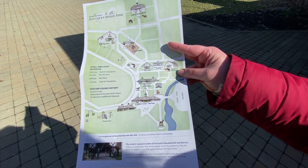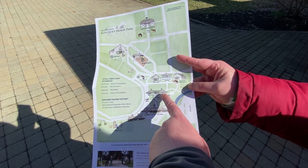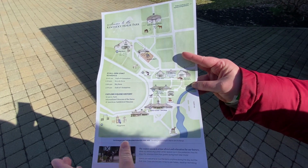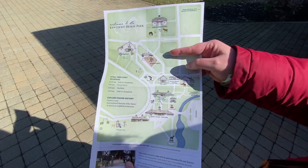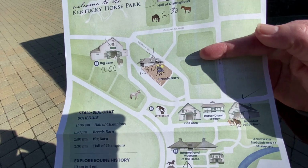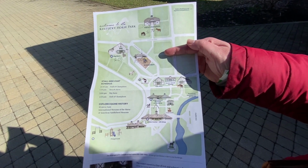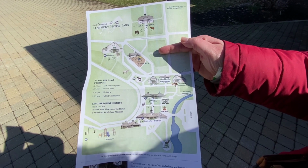How much was entry? It was $12 each. It's normally $6 for parking, but for whatever reason, the parking booth was closed and it said, have a nice day. So it was free. They give you this map when you first check in. We're at the visitor center and you just follow the path. Next is the museum. There's a few barns here. And then the cool part that we're really here for, up at the top, there's the Breeds Barn, the Big Barn, and the Hall of Champions barn. At those times, there will be a person that'll actually bring out the horse and talk about them. And then maybe we get to pet them and stuff.